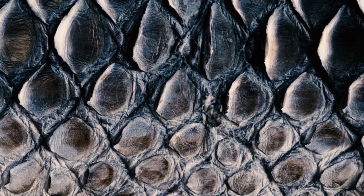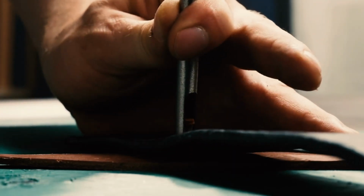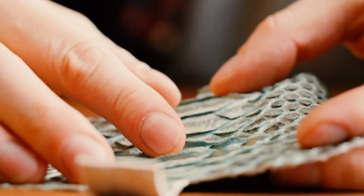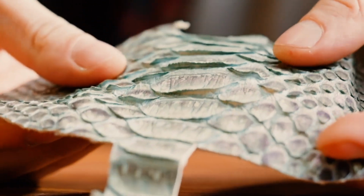The transformation of a crocodile skin into a coveted fashion item is a complex process that spans continents and involves multiple skilled artisans. Once the skins leave the farm, they undergo a rigorous grading and selection process.